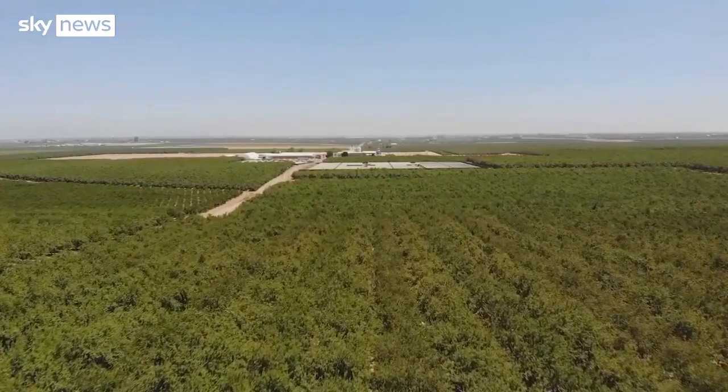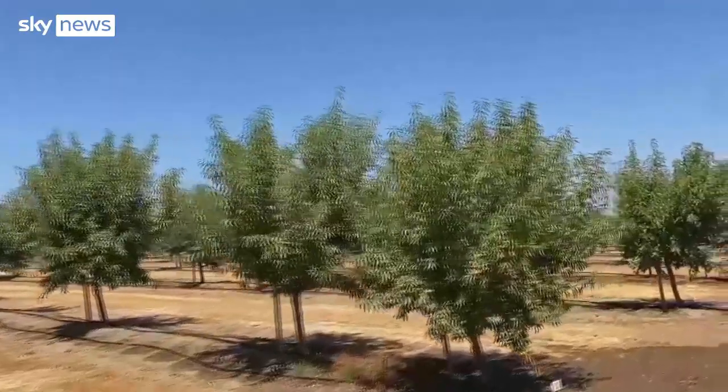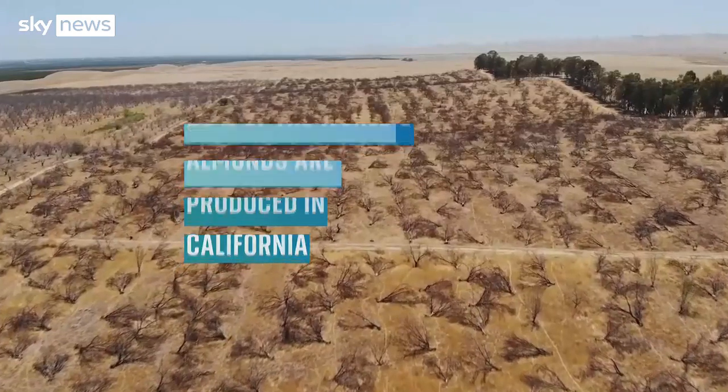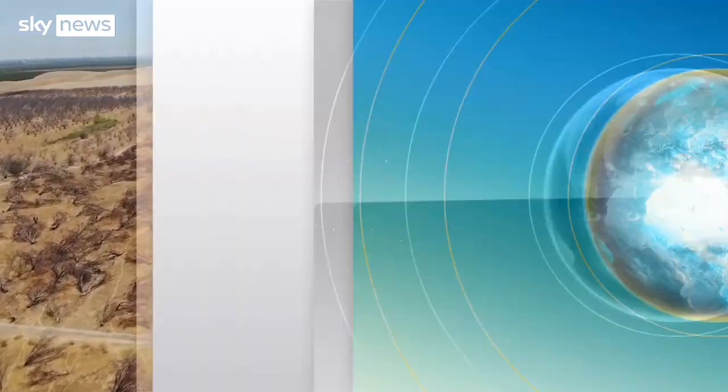And the drought in California is threatening the state's $6 billion almond industry, which produces about 80% of the world's almonds. More growers are expected to abandon their orchards as water becomes scarce and expensive.